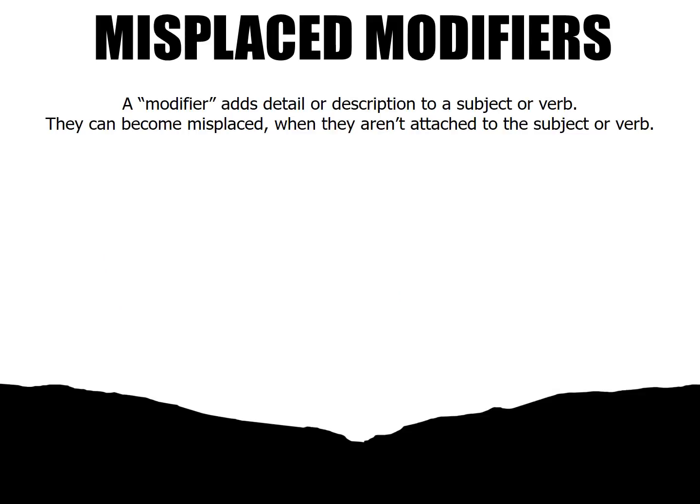A modifier is a word or words that modifies the subject or verb in a sentence. They can become misplaced when they aren't attached to the subject or verb. For example, Allie taught the class in pajamas. Well, maybe you're in pajamas, but the class is definitely not in pajamas. It's Allie who's in pajamas, not necessarily the students in the class.